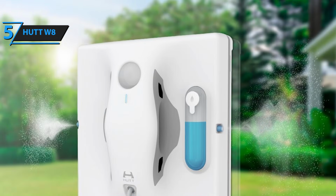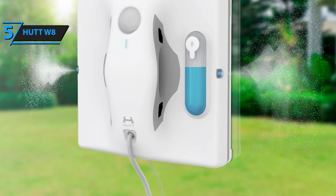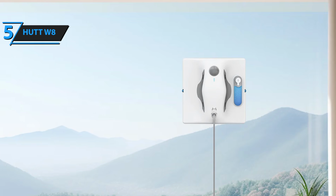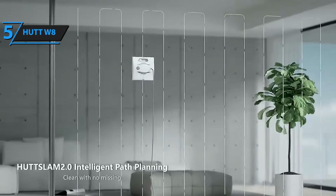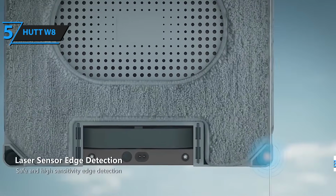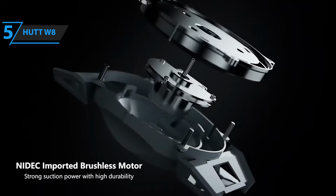Now the reality check. The Hutt W8 struggles in corners. It gets to within about 3 centimeters of the edge and then turns around. If you have heavy buildup along your frame edges, and most people do, you're finishing the job by hand. Battery life is solid at around 30 minutes per charge, which covers most standard windows comfortably. But if you're doing large sliding glass doors back to back, you'll be waiting for it to charge between sessions.